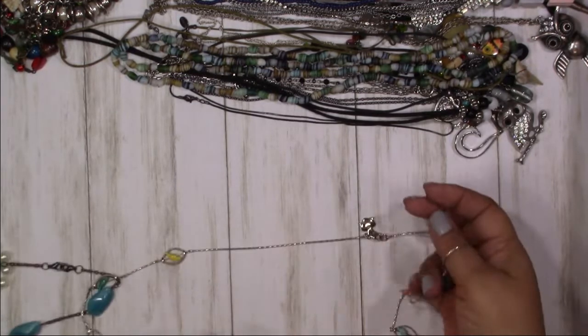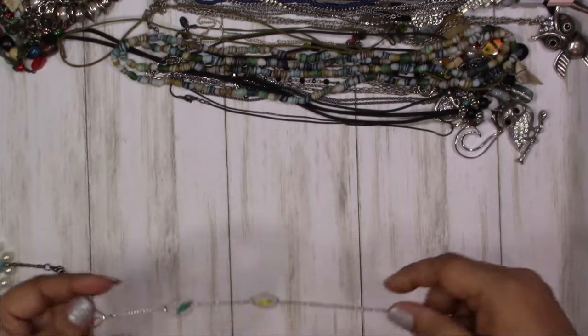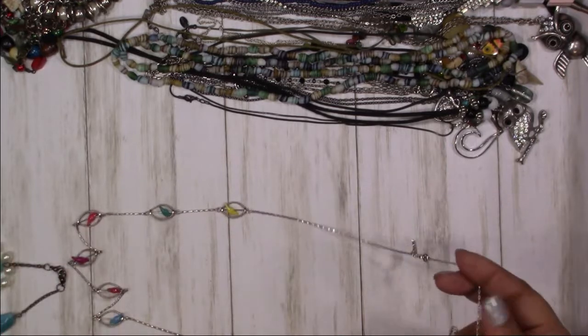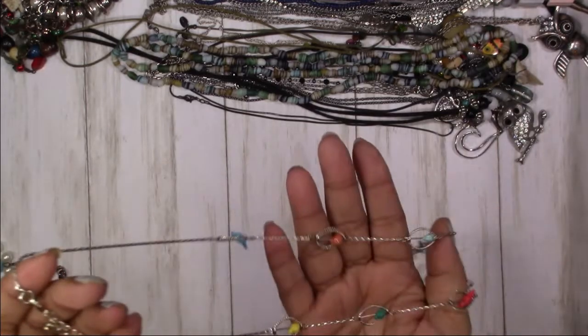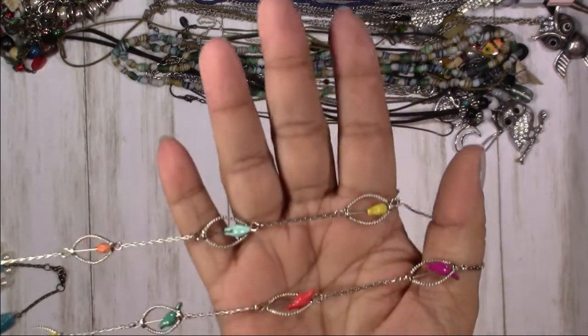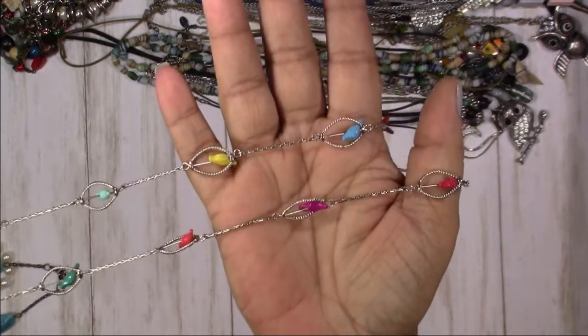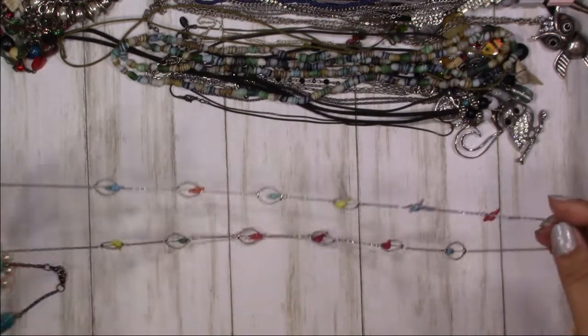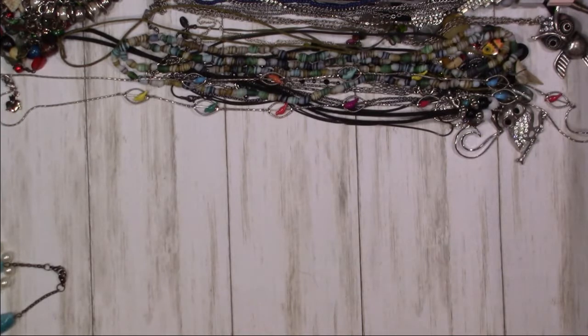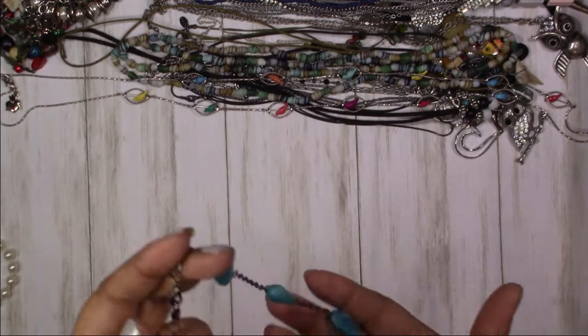Then we have this one. This one is marked as well, but I can't read it. Oh, it's a bunch of birds. Little tiny baby birds. And they're multicolored birds. That's pretty. I like the little hoops that they're inside because it looks like bird cages. Agreed. That's pretty.